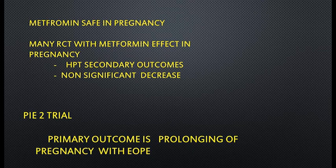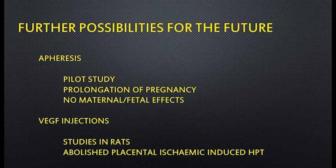The things that are in the pipeline that I read about, obviously we don't really know about them, so I don't want to go into too much detail. But apheresis: there was a pilot study, the one that I could find, in 11 women who had early preeclampsia, and it showed that ladies who had therapeutic apheresis to remove sFlt had a prolongation in the pregnancy of about 8 days when treated a single time, and if they were treated multiple times, it prolonged the pregnancy to 15 days, compared to only 3 days in ladies who didn't receive any. And it also didn't report any major maternal or fetal effects, but we do need more RCTs in this area.